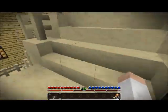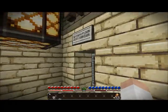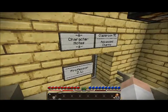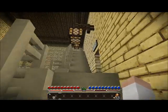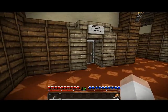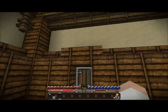Right, 6th floor, no, last floor. 7th floor, east corridor. 7th floor, west corridor is locked, so I presume... Actually, what's this? Character notes, if we want to go in there. Well, there is like a big chunk of notes and character notes and stuff that's made, so we will need to look at that at some point, I'm sure. This looks amazing. And you have Iron Doors, Mythology, so I presume we get to go to these eventually.